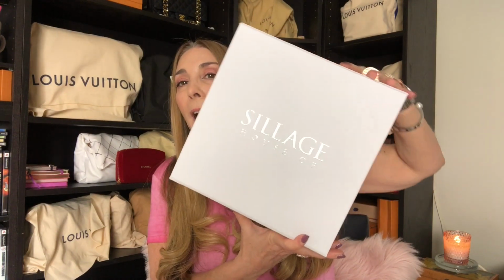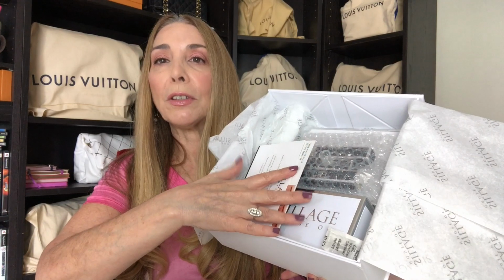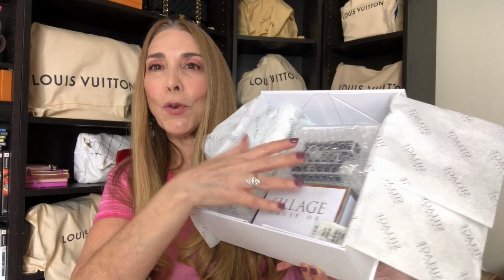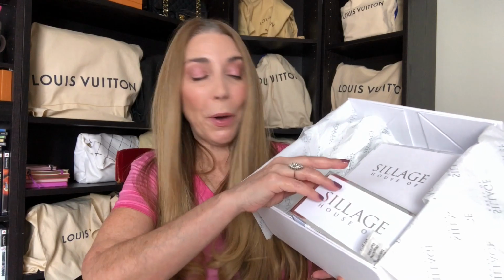And this arrived beautifully packaged. This is the box. It says House of Sillage right there. It is a magnetic box. I have already opened this, so it's not going to be as beautifully wrapped as it was. It has some really beautiful tissue paper, and you open it up, and inside it kind of looked like this. Comes with some information, and then inside you have your products from your mystery vault. Now the mystery vault that I picked is the Island Escape Mystery Fragrance and Beauty Vault. Like I said, I've already opened everything, so it's not going to be as beautifully wrapped, but let's go ahead and show you what is in here.